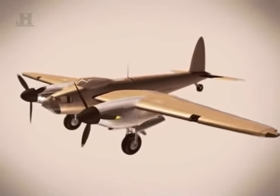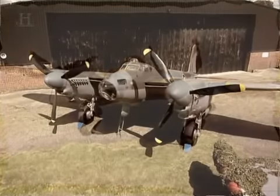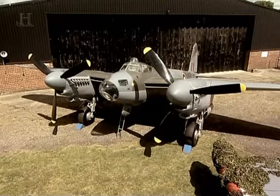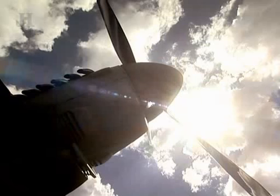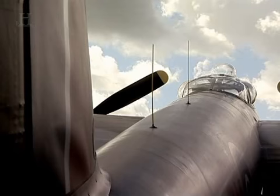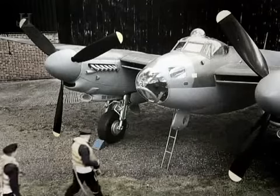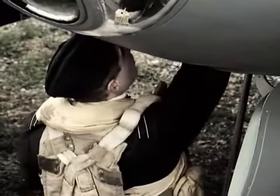At 40 feet long and with a wingspan of 54 feet, a legend had been born. With a speed of 400 miles per hour, faster than any aircraft in the world, the Mosquito was ready to do battle. The RAF viewed these aircraft as too valuable to let just anybody fly them. Only the most experienced crews were selected. But for many of these men, powered by its 2 mighty Merlin engines, the Mosquito was unlike anything they had ever flown before.